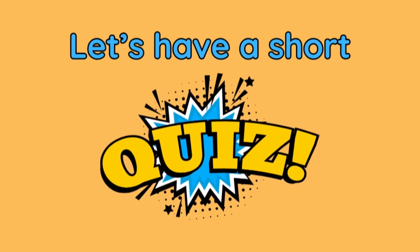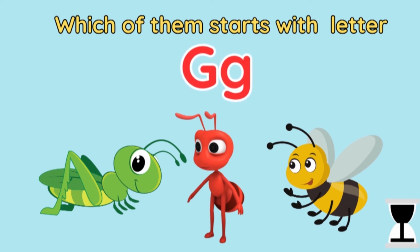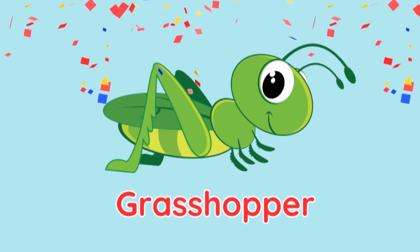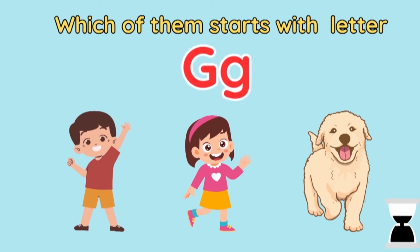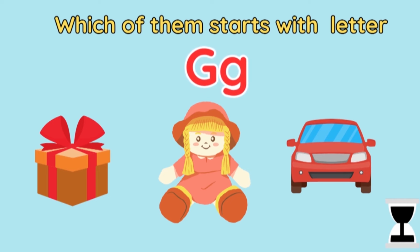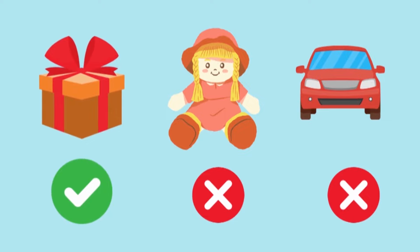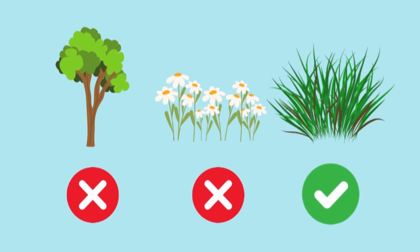Let's have a short quiz. Which of them starts with letter G? Grasshopper is the correct answer. Which of them starts with letter G? Girl is the correct answer. Which of them starts with letter G? Gift is the correct answer. Which of them starts with letter G? Grass is the correct answer.